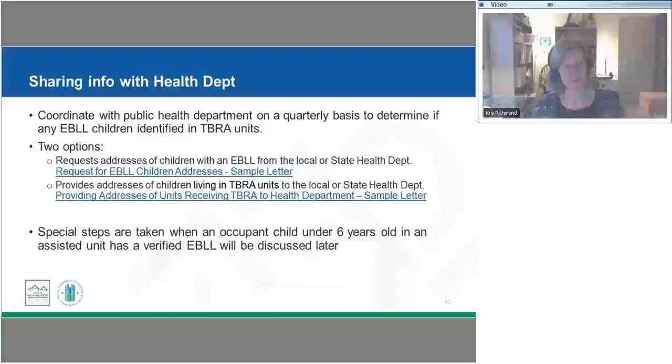All right, so here I mentioned that the grantee is responsible for identifying children living in units. The reason is because they are required to coordinate with the health department on a quarterly basis. There are two different ways that a program running a tenant-based rental assistance program can do this. They can request the addresses of children with elevated blood levels from the local or state health department. We do provide a sample letter through our toolkit if you want to access that.